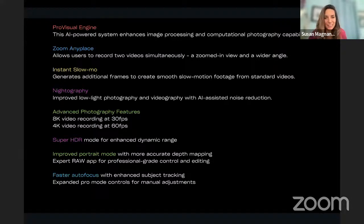So each one of these cameras have a different way of calling their night photography. iPhone, what do they call it, Cliff? Night mode, it's just night mode, basically. This one Nothing calls it Nightography. It's a nice branding word. I like it. And then even the Google Pixel had something called like Night Sight. So each one kind of has their different terminology, which I enjoy.